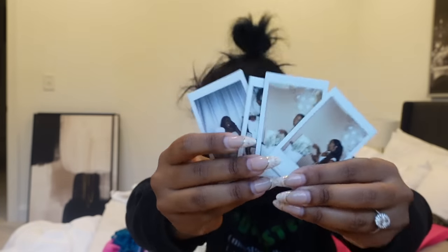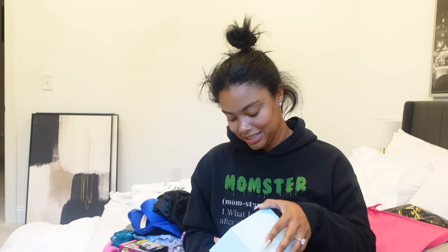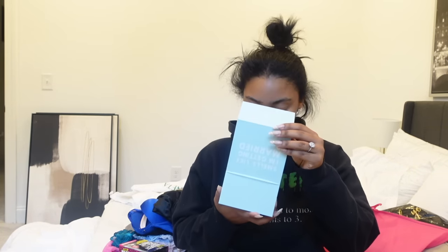Oh, these are the photos from my bridal shower. And Kiana got this for me because she was like, I remember you said you want to start a photo book. Smells like I'm getting married. Champagne and peonies. Oh my goodness. This smells so good. And it's so cute. And another something blue.